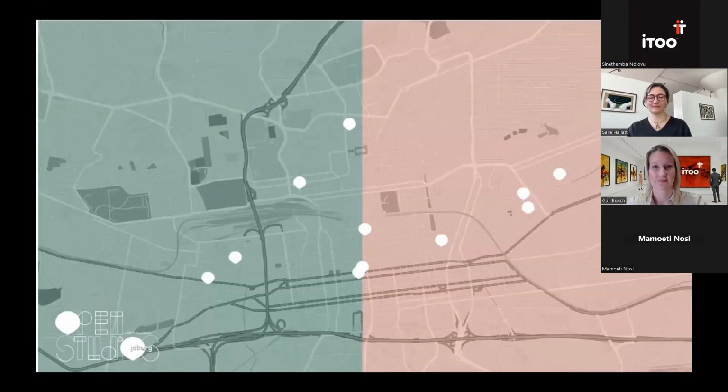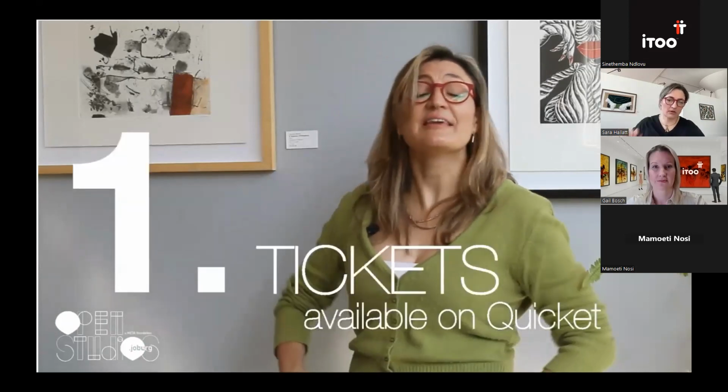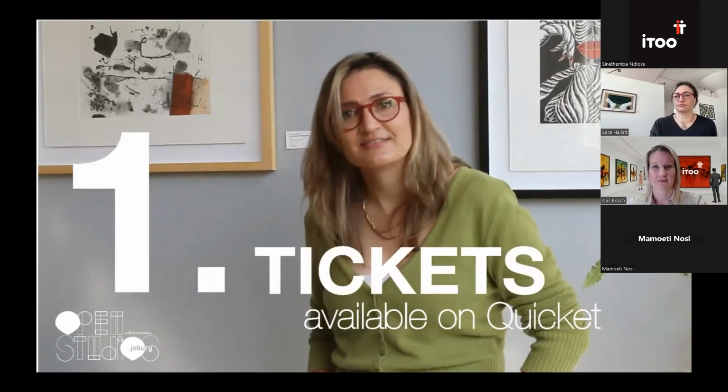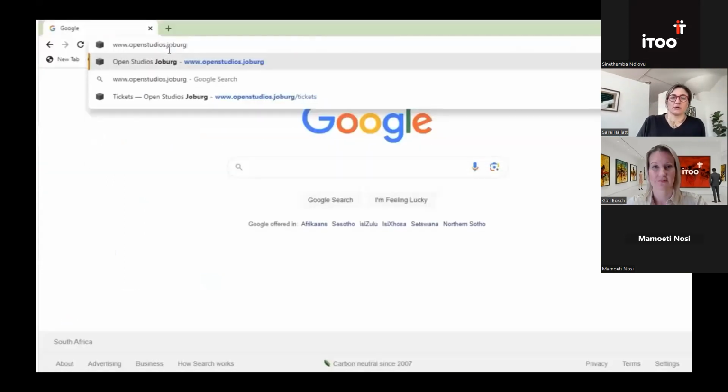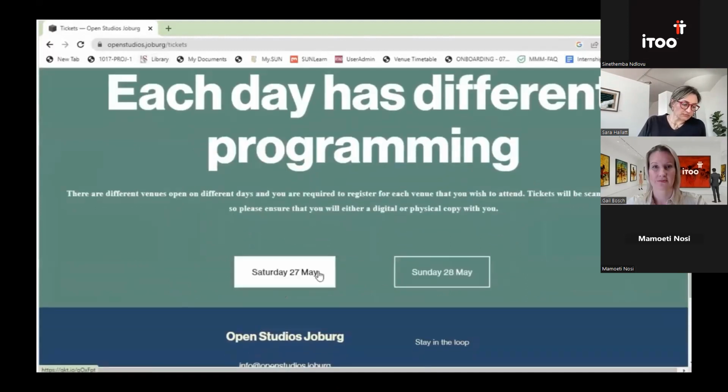This festival will give you access to 11 creative spaces, with different spaces open on different days. So, what do you need to know about the event? Firstly, the event is ticketed. Please visit our website or Quicket to buy your tickets. Tickets are 50 Rand for adults and children under the age of 18 free.